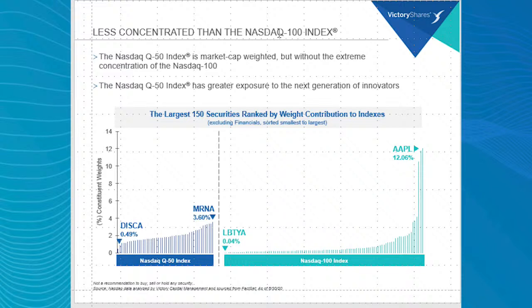So here on this chart, what you're looking at are the 150 largest companies listed on the Nasdaq, excluding financials. So that shared methodology in one chart, where the largest 100 moved to the right in these turquoise bars, forming the Nasdaq 100, and the next 50 largest in the navy bars, forming the Q50. And what you see is the concentration effect that occurs when you include some of those mega caps.